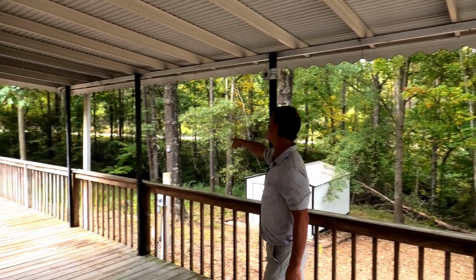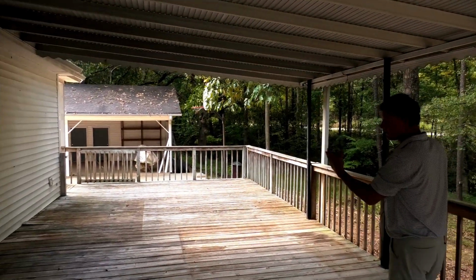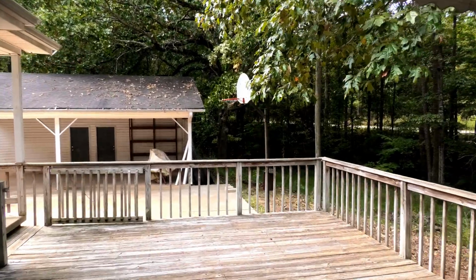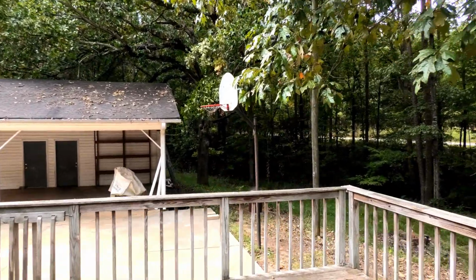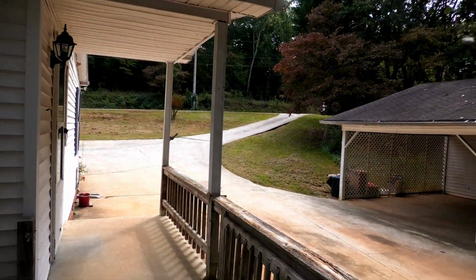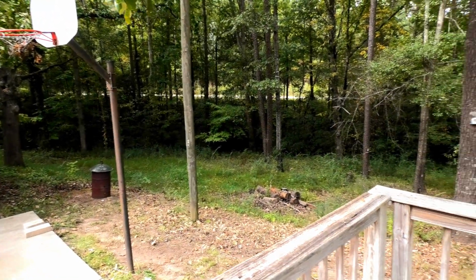And again, all this lower property down here is all part of this property as well. So a lot of usable land out there. I mean, whether you do a fire pit, maybe make a place to have a horseshoe area, whatever. And again, a ton of parking. So let's head back in the house.